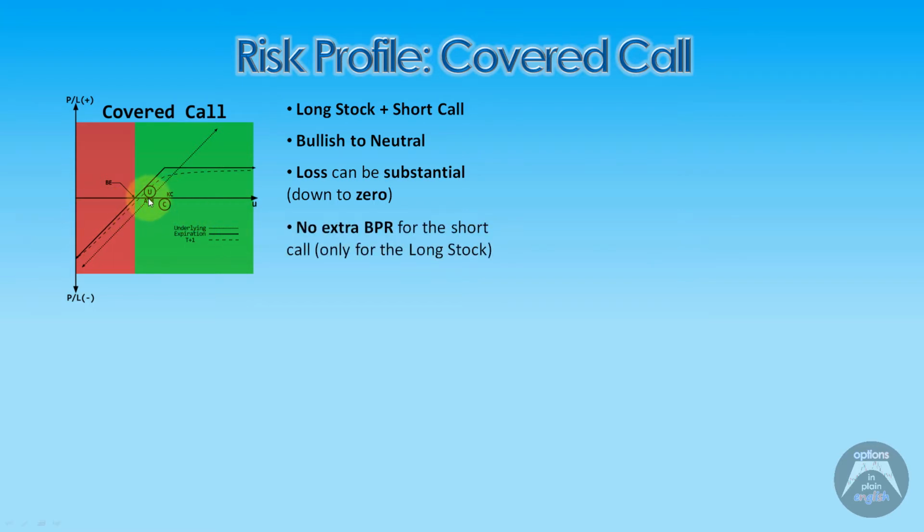Once you have the stock, there is no extra BPR for the short call. It's only for the long stock, because a covered call is a covered position. There is no extra BPR, buying power reduction.